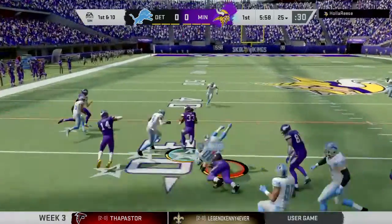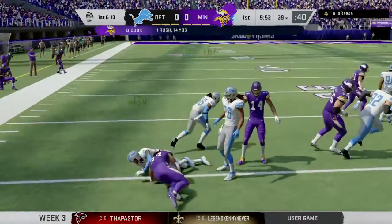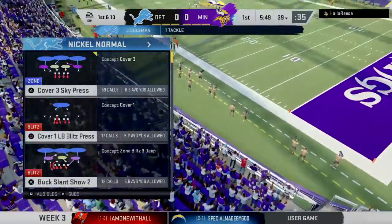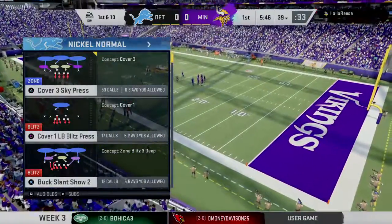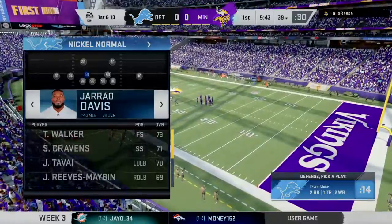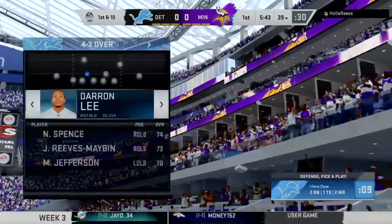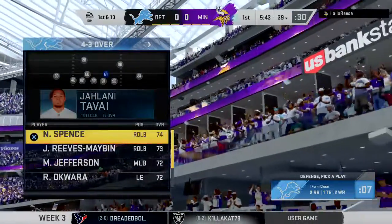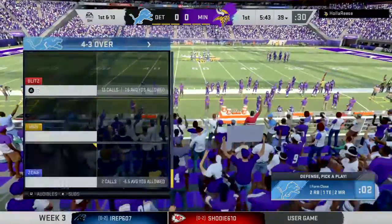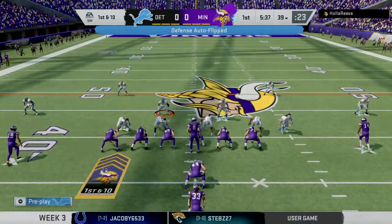Now the first carry for Dalvin Cook. He'll have a first down past the 40. And he's all the way up to the 39-yard line that time. First down yardage on the first play of the drive, 14 yards. First down. First and 10 at the 39-yard line. So from the 39 now, they'll come up on a first and 10.